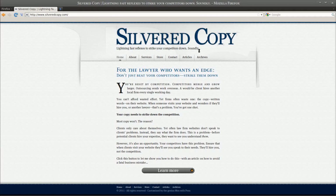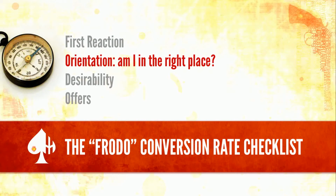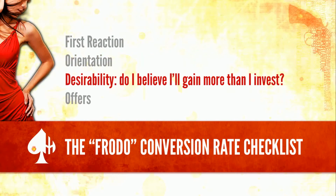So I would strongly suggest that the tagline reflect more simply what Patrick does. It should be more explanatory and less direct and aggressive to begin with. And I'll talk a little bit about that as we get in. However, notice that although those elements don't succeed terribly well, the headline itself, for the lawyer who wants an edge, is definitely orienting your prospect in terms of whether he's in the right place. If he's not a lawyer, he knows he's not in the right place, and if he is a lawyer, he knows that he probably is, or at least he knows that this page is for him. That's an excellent way of encouraging your ideal prospect to read on by calling him out specifically, so good job there.